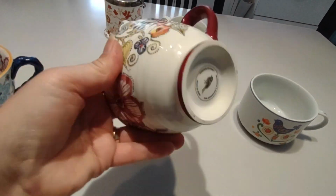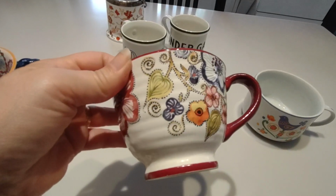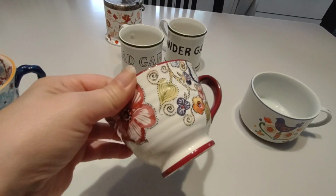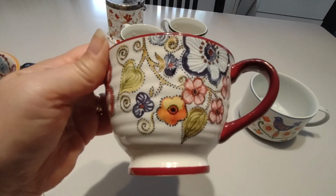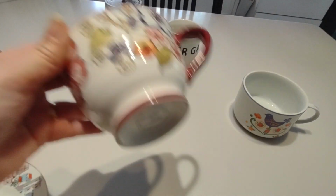This Anthropologie mug, I cannot find it anywhere. I Google Lensed it and everything, can't find anything exactly like it. So I just listed this for, I think, $12 or $13 plus shipping.